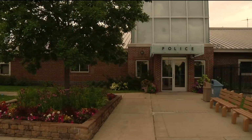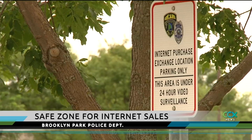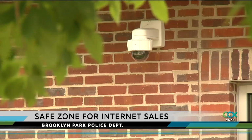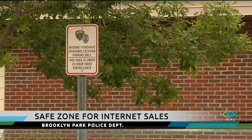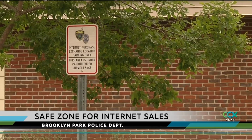You can add the Brooklyn Park Police Department to the list of places where it's safe to do a sales transaction from internet listings such as Craigslist. The police department has designated 2 parking stalls outside both its North Police Building and its South Building as internet safe zones. They're spots that are covered by 24-hour video surveillance, and they make a good, safe location where individuals can agree to meet to pick up and pay for an item bought from someone off the internet.